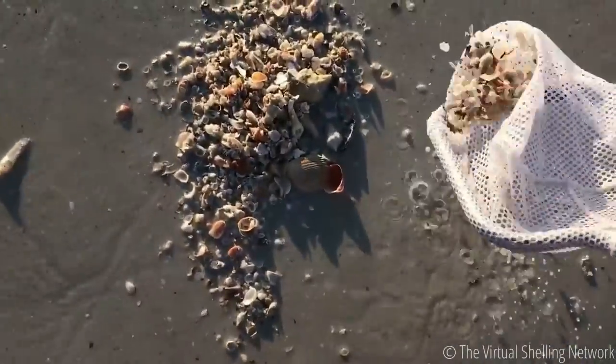So I'm just going to go ahead and shell this break line here. And unfortunately, the waves are a little rough, and the water's a little cloudy, and the visibility's not great. So I'm just going to take my net and do what I call blind scooping, just without being able to really see anything. Just scoop some shells, and then see what we're going to get. So I'm just going to scoop some stuff up, and we're going to take it up to the shore, and we're going to dump it all out.